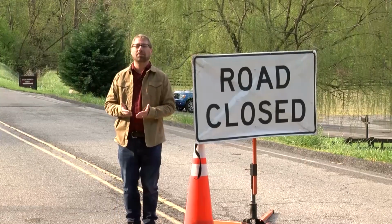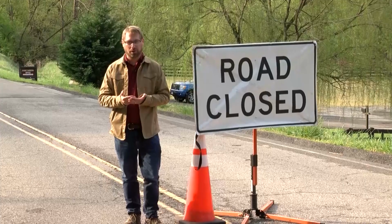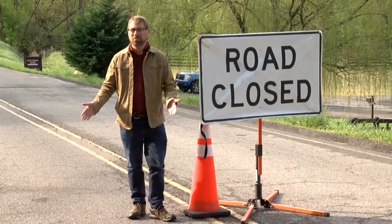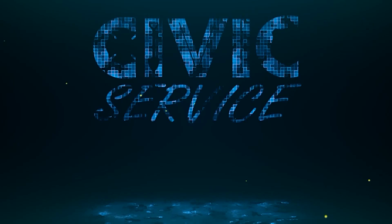On this edition of Civic Service, I'm embedded with the Town of Vinton's Public Works crew, where we're going to be replacing a drainage ditch under this road. It's all part of Civic Service, a new show aimed at giving you a behind-the-scenes look at your local government in action.